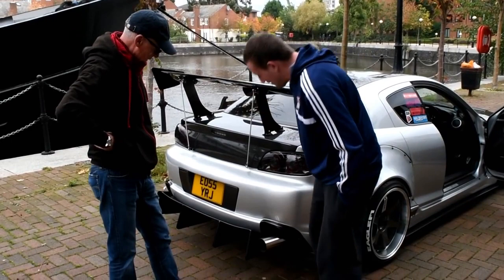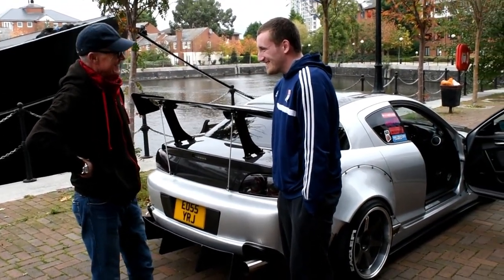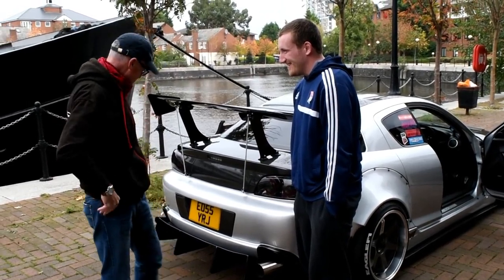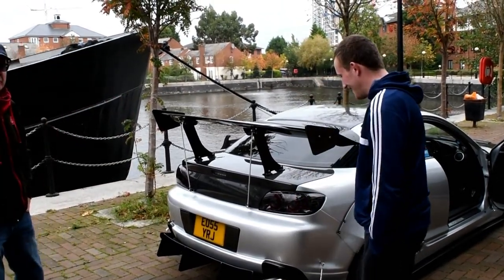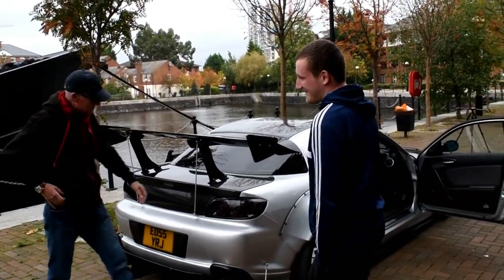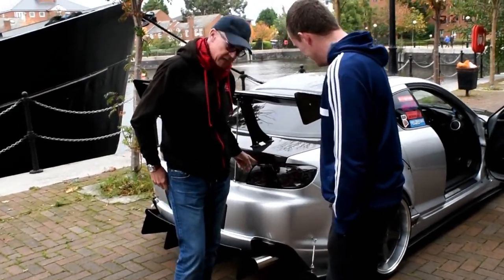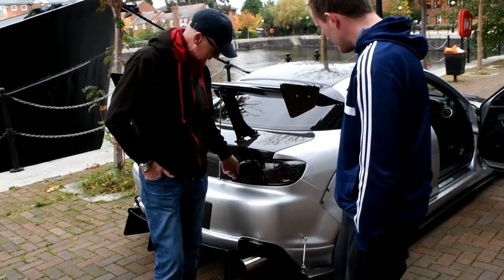Big extension. Got any flames? Yeah, how many do you want? Do you have a flame off one day? Yes, one day, Rob. When your gearbox is working. It's all right, I use first, third, and fifth. Sixth.